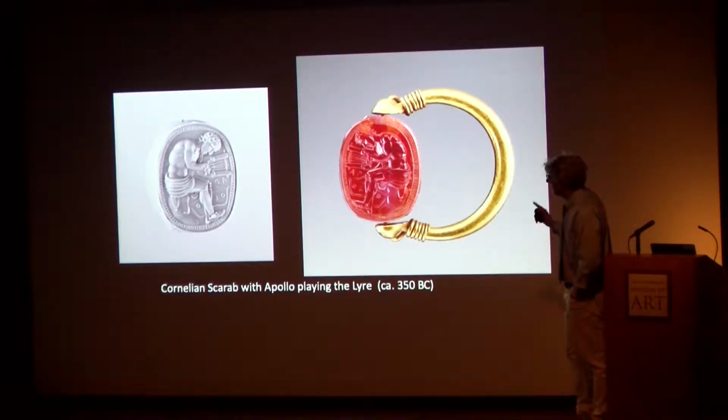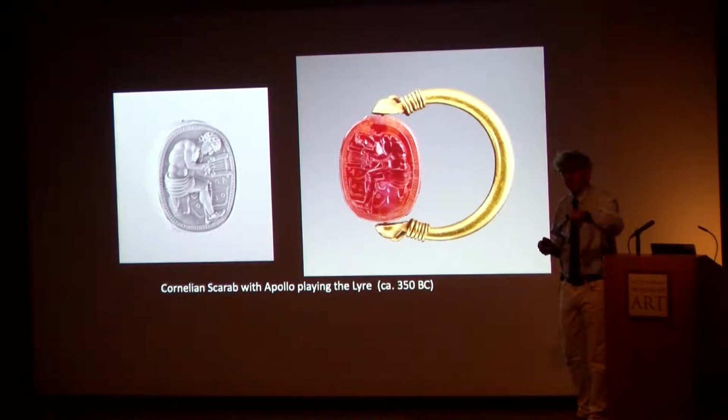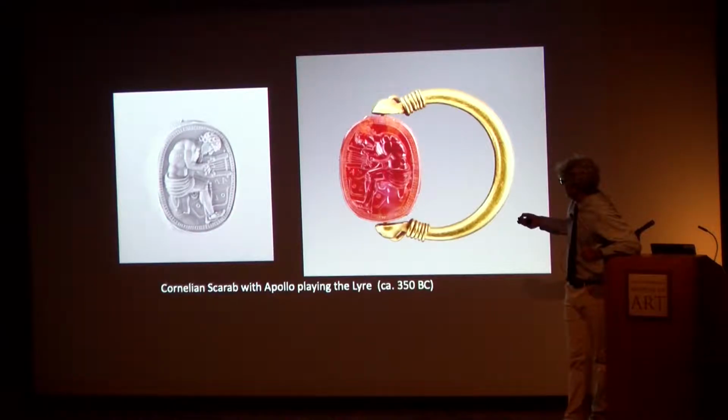And interestingly here, and this is something that really isn't well understood, often the inscriptions would be carved in reverse, so they would be left in the impression. But often they'd also be carved on the stone where they could be read there, and they're backwards in the impression.